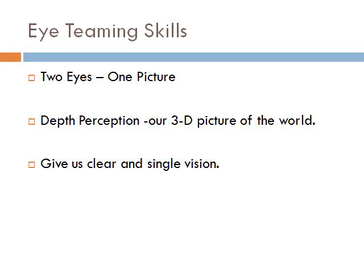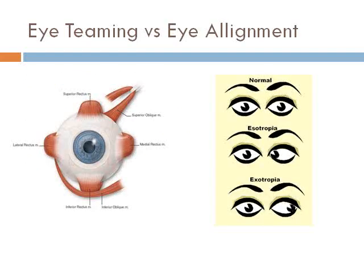Eye teaming skills can also cause a lot of fatigue in the visual system. When I talk about eye teaming skills, we're talking about the eyes having to work together. So you have two eyes, and they have to put together one picture. This is what gives us depth perception and a 3D picture of the world. It also is important for giving us clear and single vision. All those muscles that control the eye movements also control the eye teaming. There are different muscles in the eye that, when we look up close, have to converge together. When they look far, they diverge, or they look more straight.